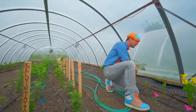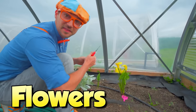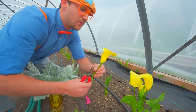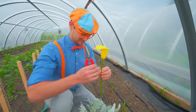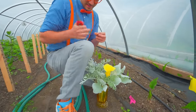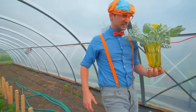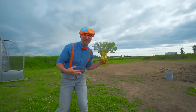Ooh, look at these colorful flowers. Yeah, they're the color yellow. These will look beautiful in the bouquet. All right. Whoa, so interesting looking. Okay, let's put that right there. All right, one will do. All righty. Let's find some more flowers. Come on.